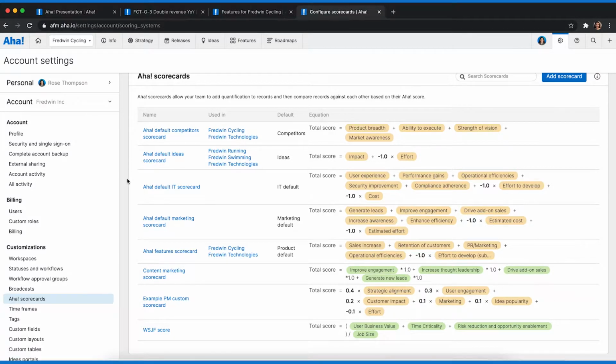So if you remember those different prioritization frameworks I mentioned at the beginning, this is where you would go to create scorecards to reflect them. So we have the weighted shortest job first framework example down here, and then different default metrics related to different workspaces and record types in our account. So we have the default marketing and IT scorecard, and then ones for ideas, competitors, and features.